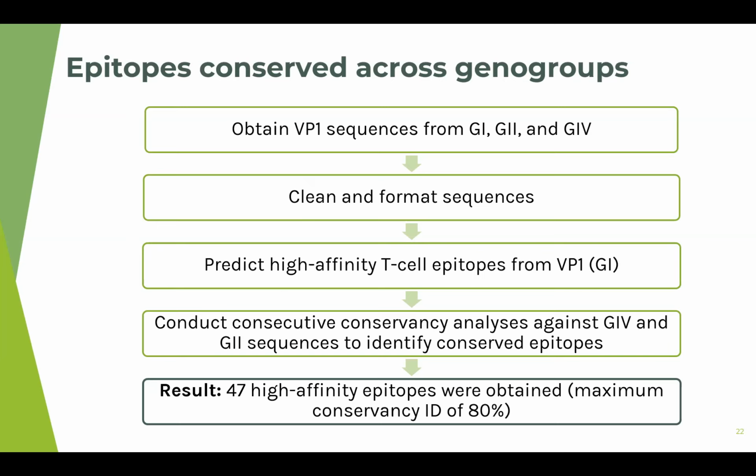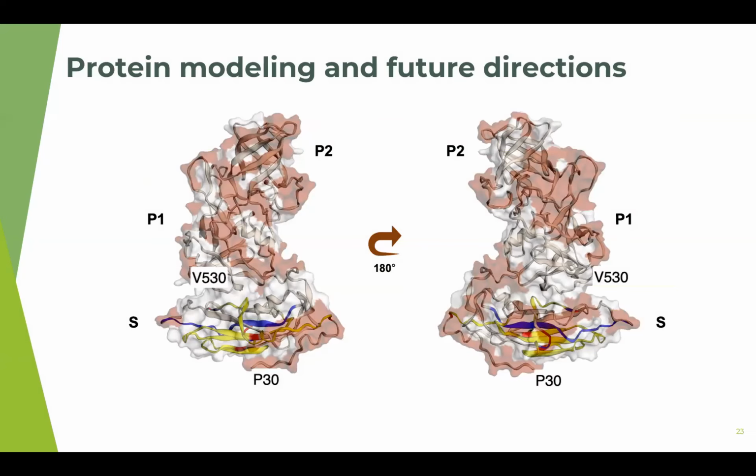The next thing that I did is I did a similar analysis only for B cell epitopes. Remember, B cell epitopes are the epitopes that are recognized with high affinity by antibodies, because my end goal is to create a vaccine that has both T cell epitopes and B cell epitopes. Okay. Once I had obtained all these epitopes, my next goal was to put them on a protein model so we can actually see where the epitopes were located.